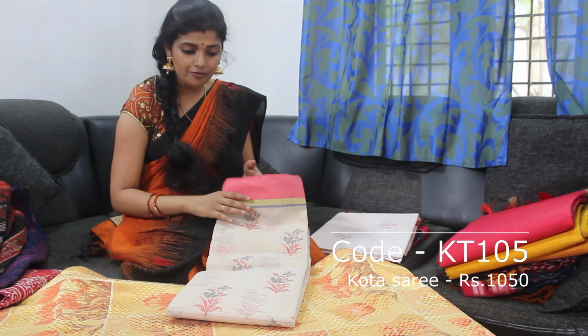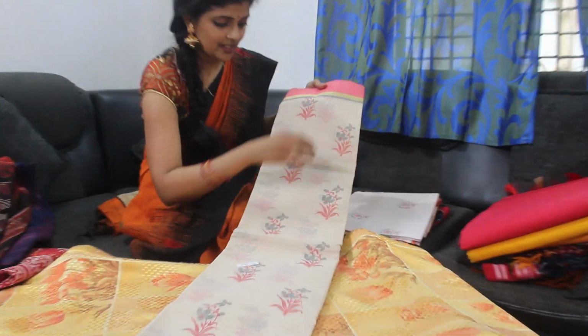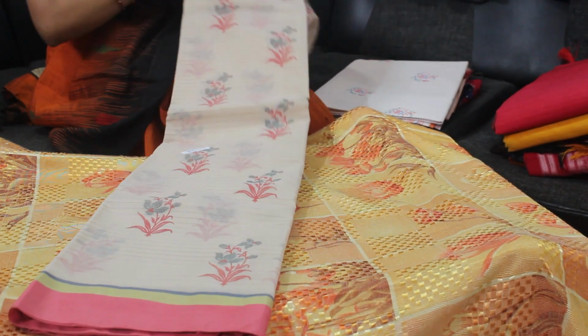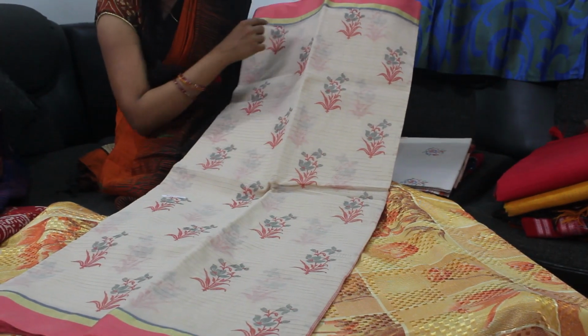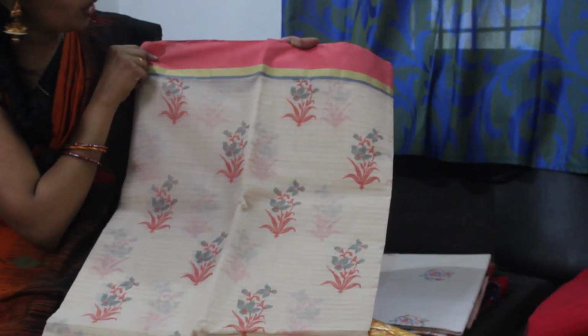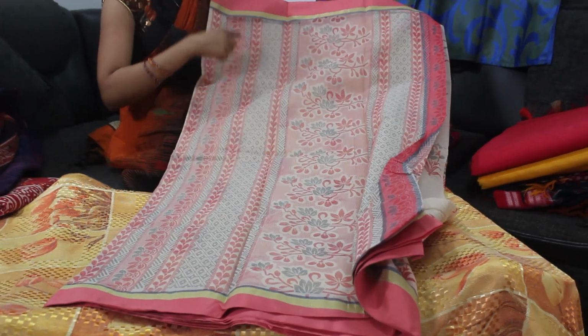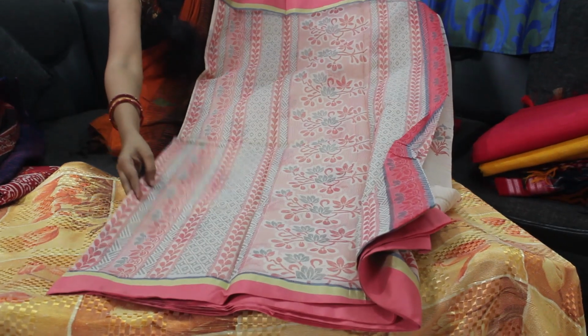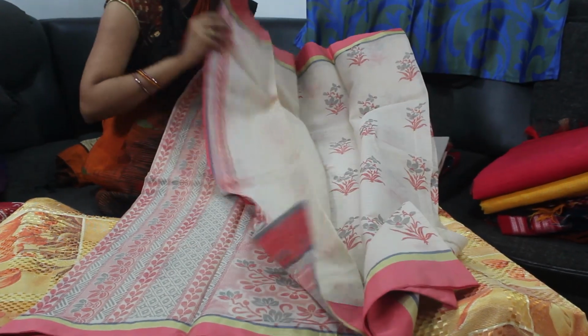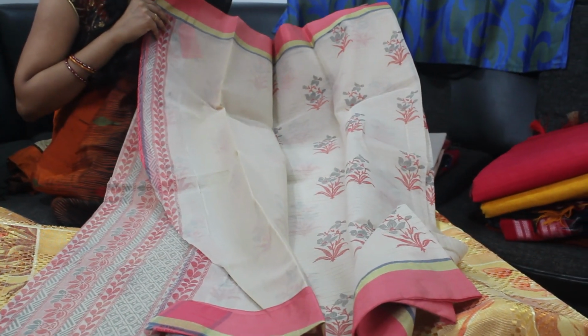Next, again another Kota saree. The code will be KT105. Once again, KT105 and the price is 1050. It's a light color. This is how it comes. I'll open it for you. This is the body. And you have this small jewelry at the end of the saree. Both the ends you have this small jewelry. This is the pallu of the saree. It looks beautiful. And you have a plain running blouse for the saree.